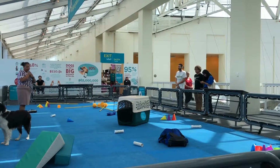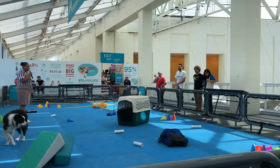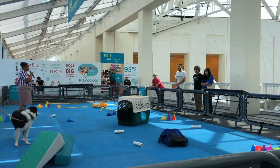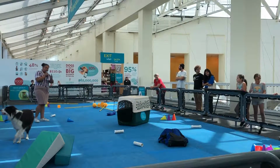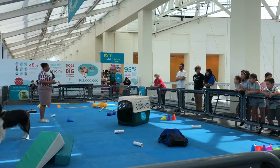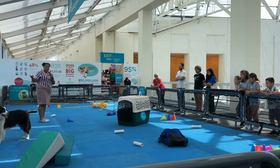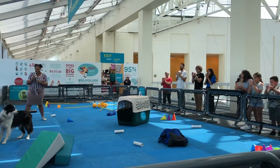We have an awesome organization with us today. We have Working Dogs for Conservation. They actually help us out by keeping our wildlife safe. And you guys are gonna learn how the dog, Barley here, uses his awesome nose so that he can help save our wildlife. So can we give a big round of applause for Kayla and Barley? Yes.